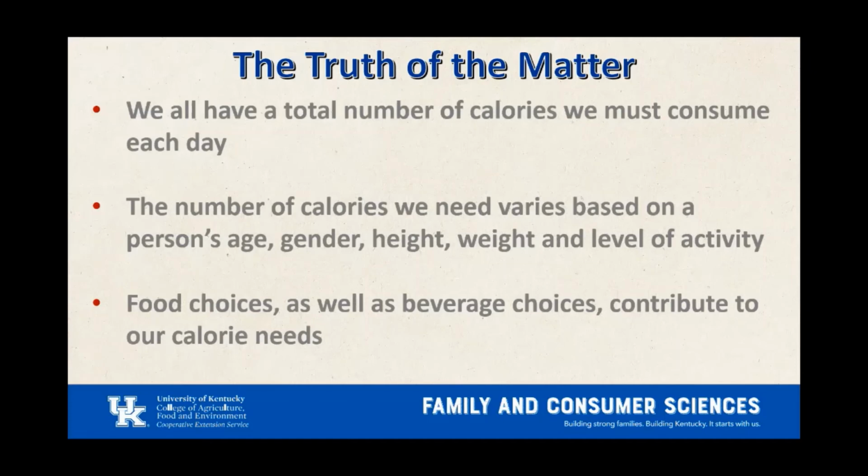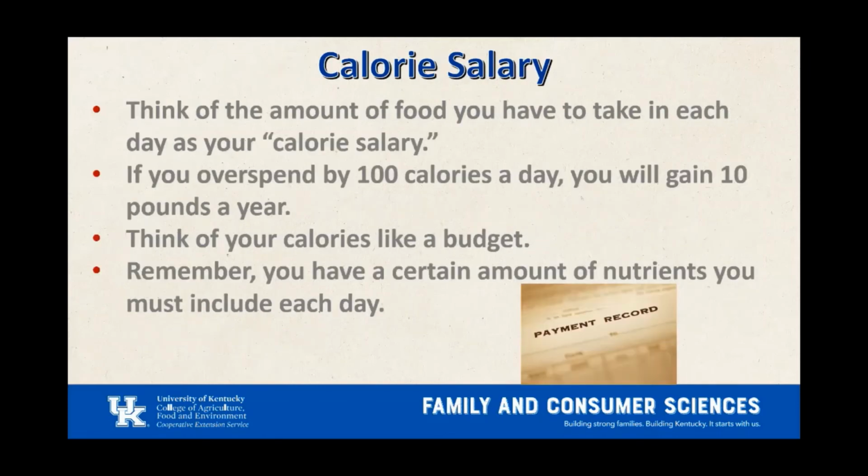Sugar-sweetened beverages provide excess calories and few essential nutrients to the diet and should only be consumed when nutrient needs have been met without exceeding daily calorie limits. Think of the amount of food you have to take in every day as your calorie salary. If you overspend by 100 calories per day, you will gain an extra 10 pounds per year.